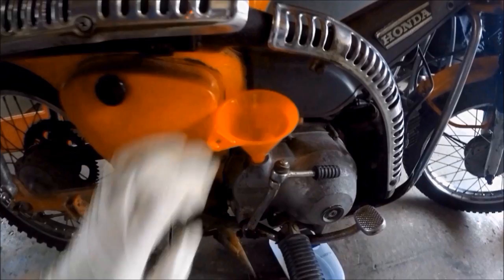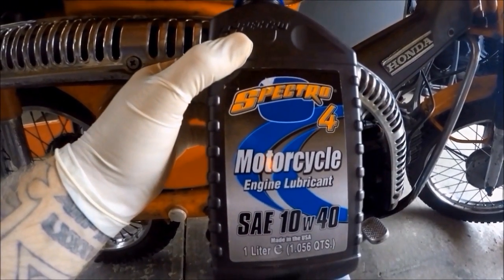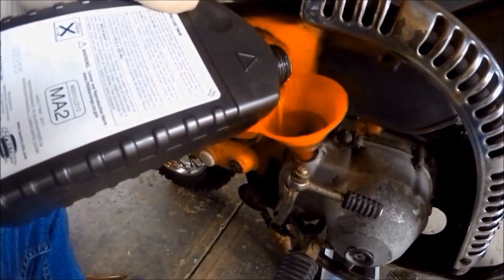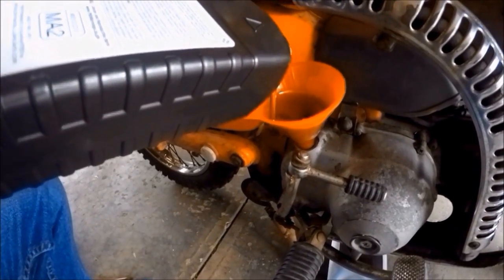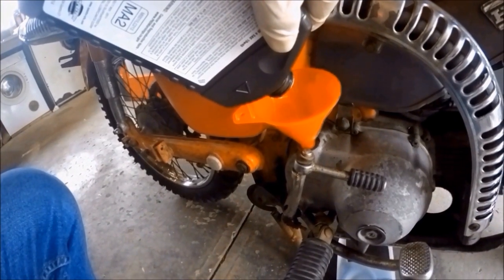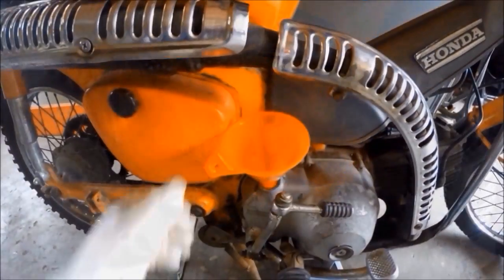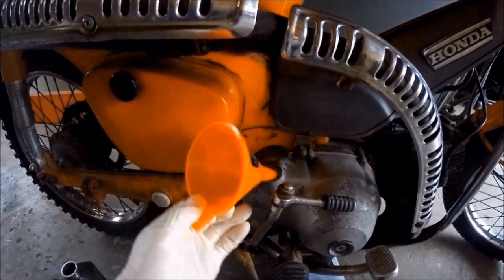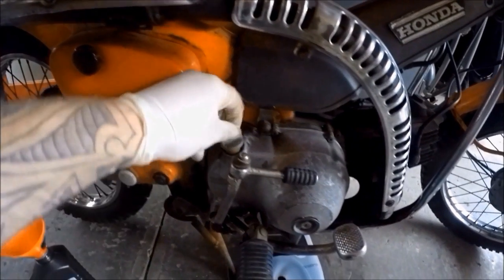In regards to topping the motor back up, I just used a 10W40 that I have here in the workshop. Used it in a lot of the bikes. The Kiwis run this particular oil, so it was just on hand and easy to use for the CT. It should be fine, maybe a little thin for an older motor, but it was worth just using. The motor won't be run too hard and it might not even go yet, so we'll see how that goes.